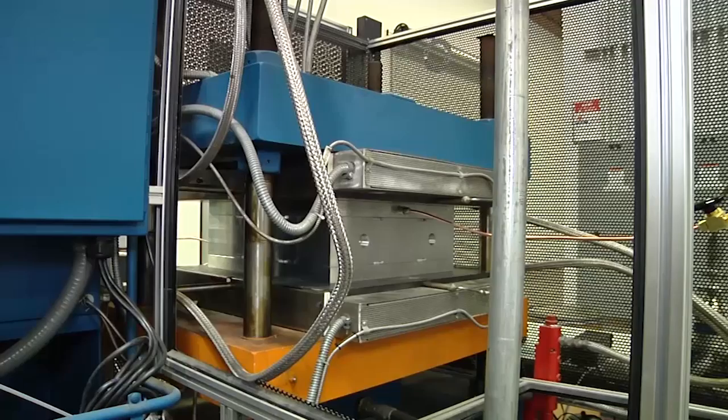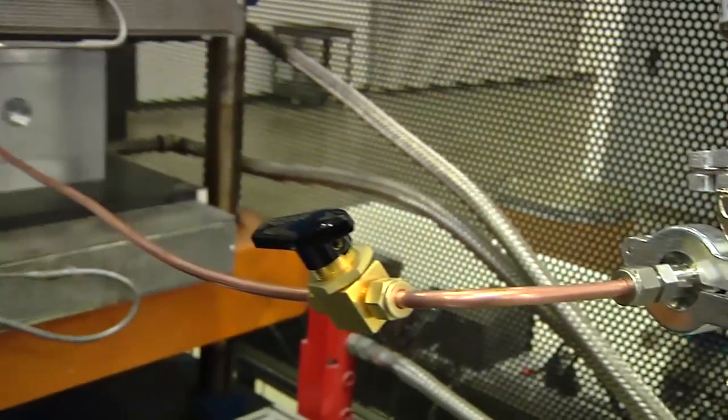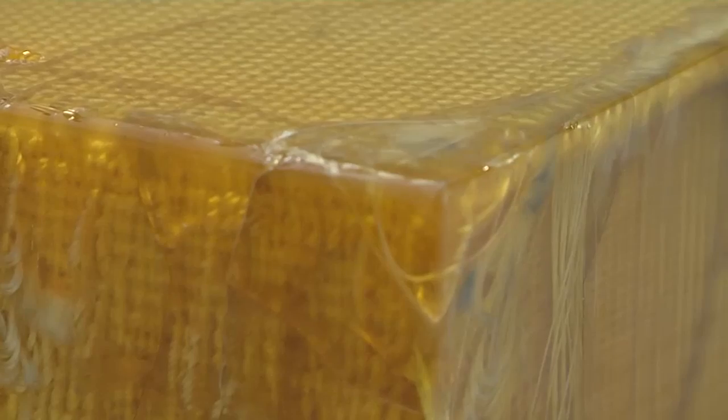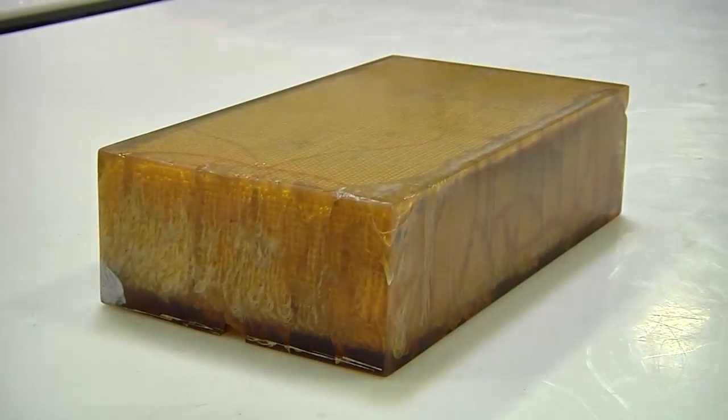What we've designed is a tooling process that essentially vacates the air interstitially in the preform and then, under pressure, backfills that with resin. So it's more like an infusion process versus a resin transfer process. Having these processes really allows us to make state-of-the-art technology that wasn't possible even 5 or 10 years ago.